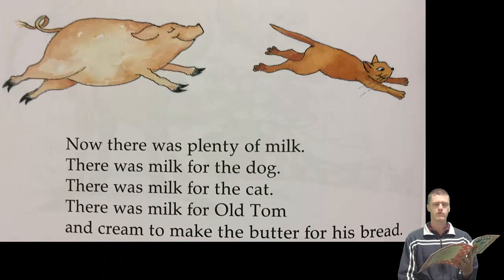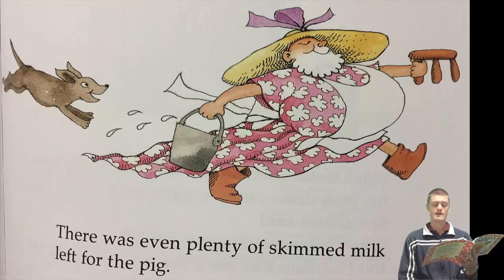Now there was plenty of milk. There was milk for the dog. There was milk for the cat. There was milk for old Tom and cream to make the butter for his bread. There was even plenty of skimmed milk left for the pig. And you can see on this picture that everybody looks happy.